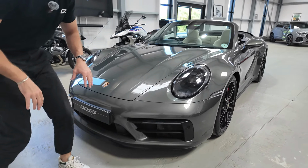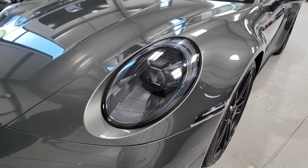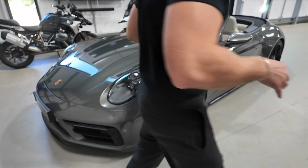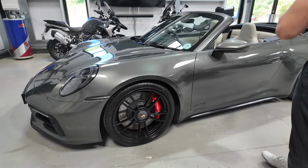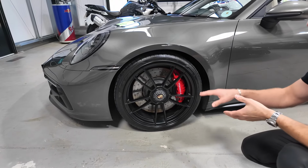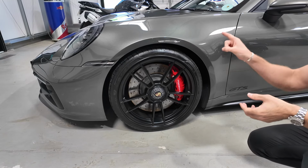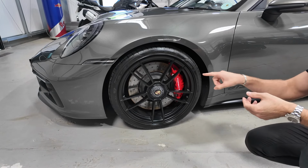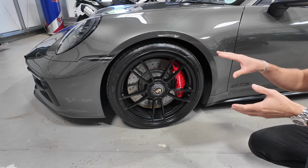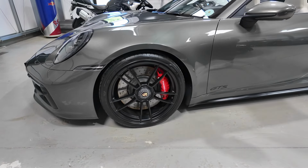Then moving up to the headlights, the first big item for me, PDLS Plus with matrix beam. This is the most advanced headlight that Porsche fit to the 992 generation car. You've got split fit 20 and 21 inch alloy wheels. These are Porsche's Turbo or Turbo S wheel with the center lock system in the middle of them. I think it's really important. You can have this car without these wheels, but for me, a 911 GTS is about having the center lock turbo wheels. That is like their signature standout piece.